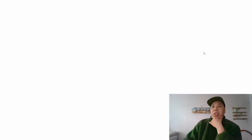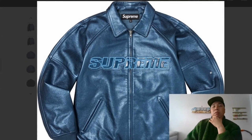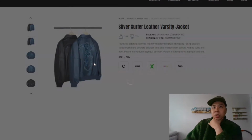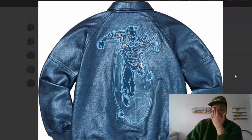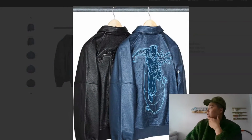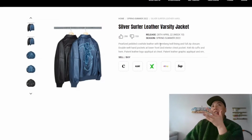The silver leather varsity jacket, so obviously that's from the comic, Fantastic Four, I think it is. Two different colors. Another lookbook item they released now, quite like the ice blue, kind of matches the theme of the Quicksilver, not Silver Surfer. What's the name in the comic? Quicksilver, is it? No, not Quicksilver. There was a name for this in the movie or in the comic. I forgot what it's called, but it's quite cool.